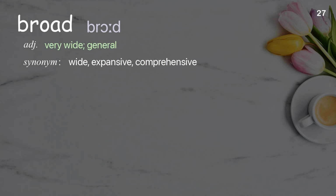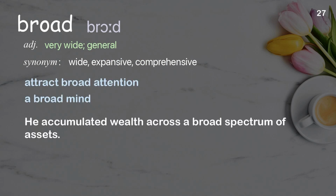Broad. Very wide, general. Examples: Attract broad attention. A broad mind. He accumulated wealth across a broad spectrum of assets.